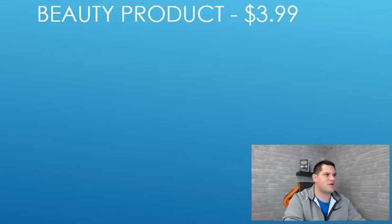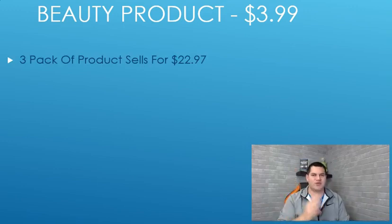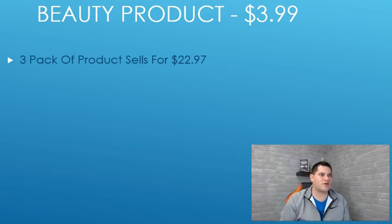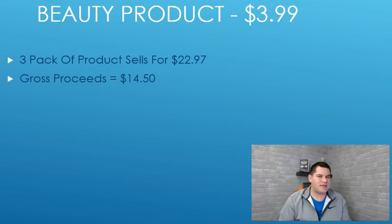So, it's a beauty product. It sells for $3.99. That is the actual price, $3.99, no discounts, nothing. A 3-pack of the exact product sells for $22.97 on Amazon, and it sells really well, usually right about 3 to 7 per day. Pretty good, I like those. Now, gross proceeds. It's a bigger product. You make $14.50. It's like $14.51 or something like that, but for the sake of this video, $14.50.